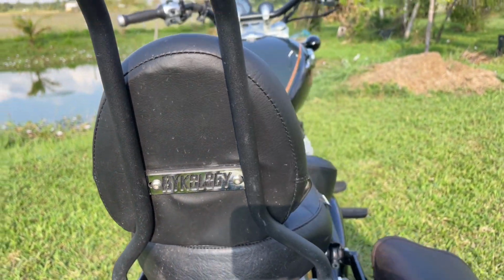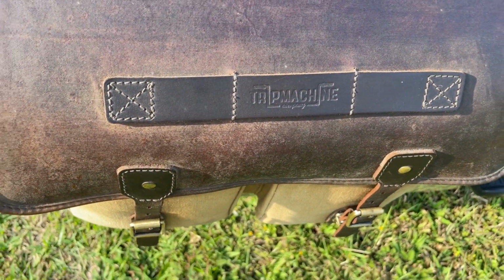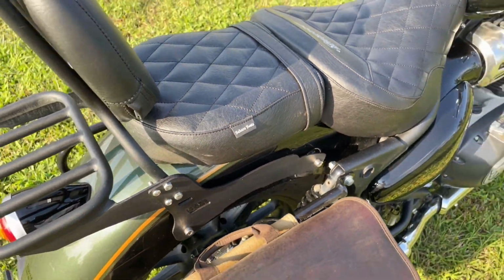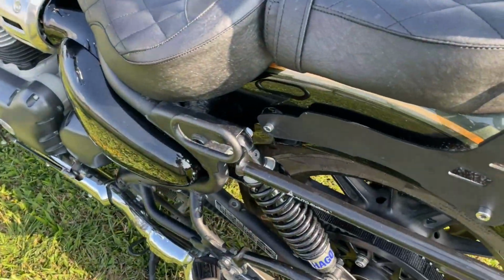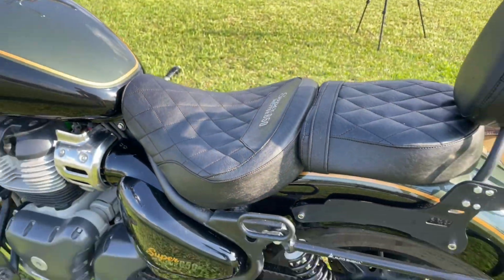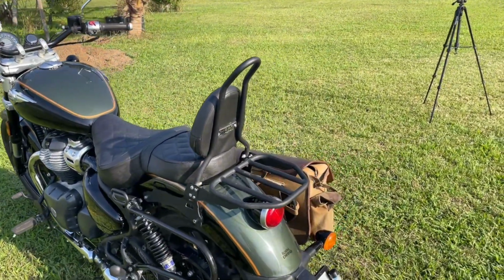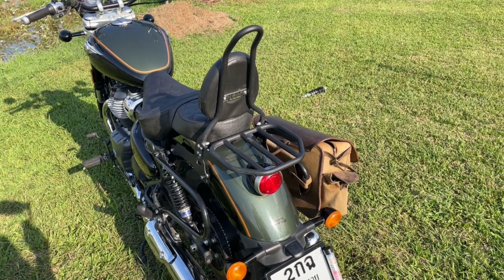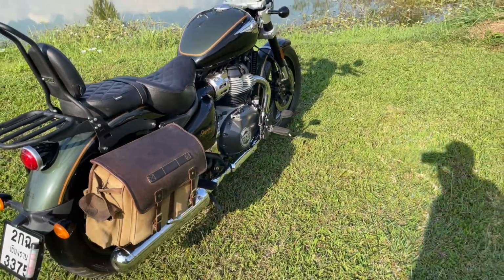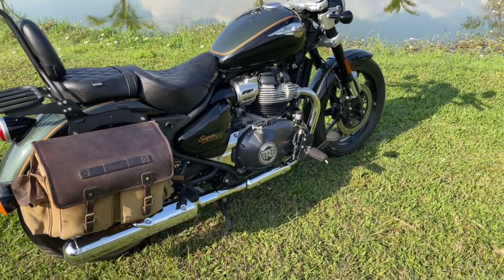So we have Bykology, we have Trip Machine, we have Sahara seats, and then we have Auto Engineer. So 4 separate Indian companies making accessories for an Indian made motorbike. So it's kind of cool that Royal Enfield make a lot of jobs in India for different companies making accessories for their bikes. I don't know why they don't offer more accessories themselves. Maybe because they're too busy making motorbikes, I suppose. They definitely have made such a range in the last year or so.